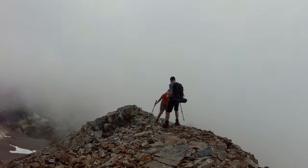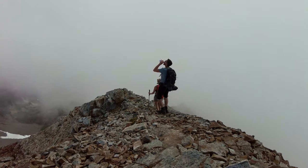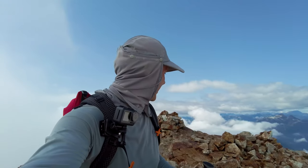After signing the registry at the top and getting a quick bite to eat, we had to get off the mountain quickly as the fog started to completely engulf the mountain, which would make for a very dangerous descent out of there. That is terrifying to get up here, to say the least.